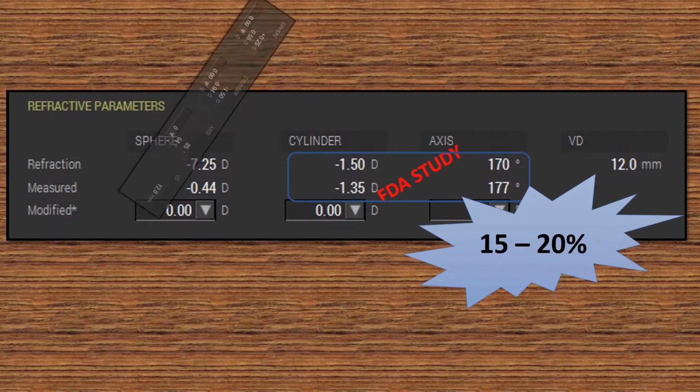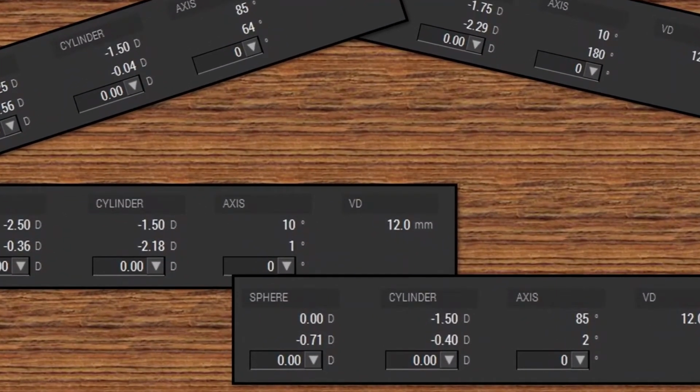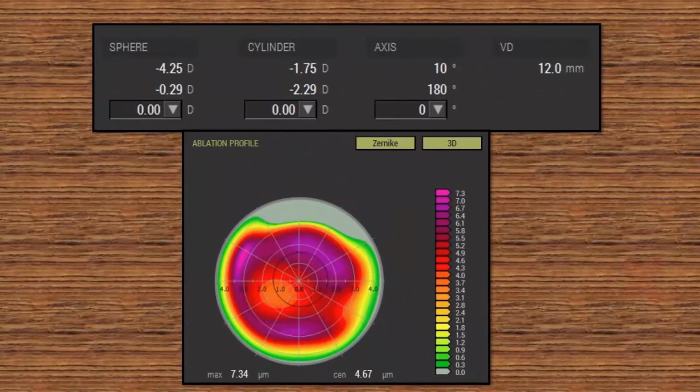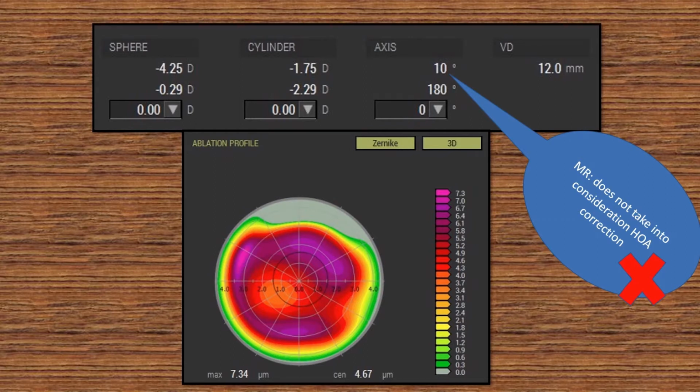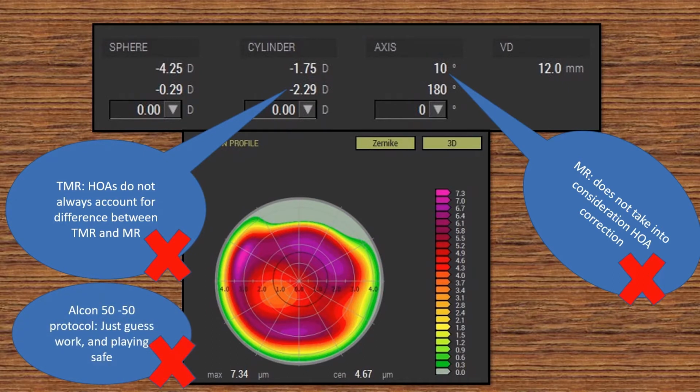What we normally see are eyes like this, in which the topography cylinder and manifest cylinder are very different from each other. So basically, we did not have a logical plan for doing Contoura LASIK yet. What do we use as the final refraction? We cannot use the manifest refraction since it does not take into account the higher order aberrations. We cannot use the topography modified refraction because if the cylinder is very different from the manifest, there is a risk of overcorrection. I would not want to rely on Alcon's 50/50 protocol because it is just guesswork and playing safe without any concrete scientific foundation.